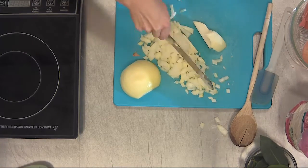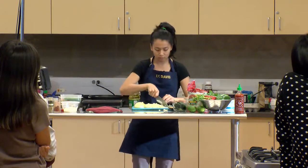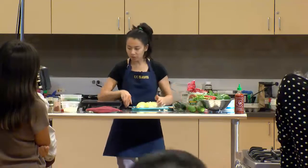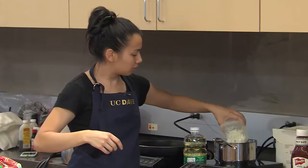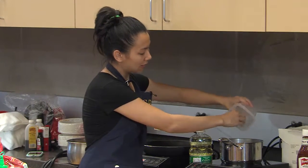And so with the oil, we can hear the oil in the back. We can add our onions to our oil. I'm gonna use the ones that are already in the cup. It's about a quarter cup for a couple cans of black beans. And we'll add it.